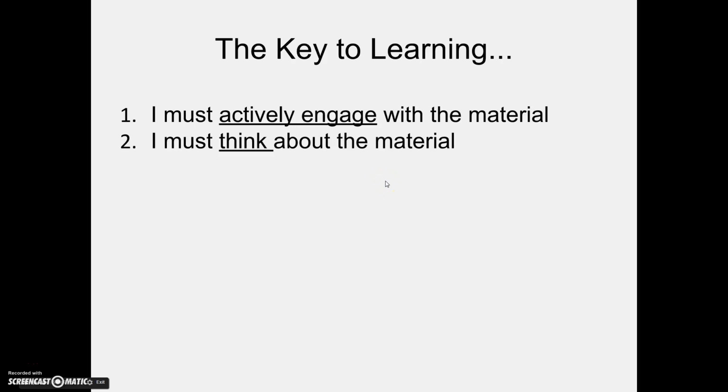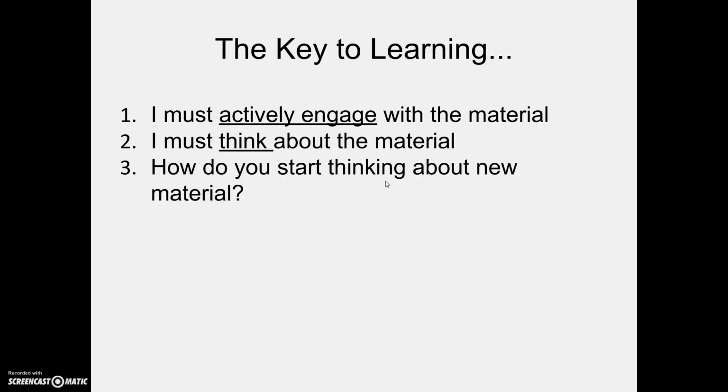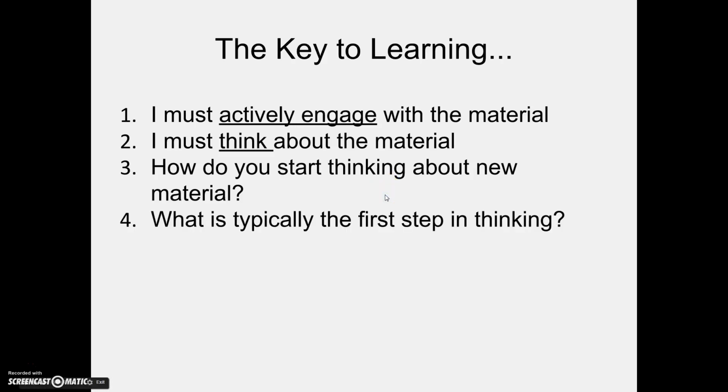But what makes up the stages of thinking? How do we usually start thinking about new material? If I've got to think about it, how do we typically think about things? What is usually the very first step when we start to think about new material or even old material? I'm going to make the case that we typically start by asking questions. We ask questions, and this helps us to engage. This helps us to think about the material. So we're going to have to start asking questions.